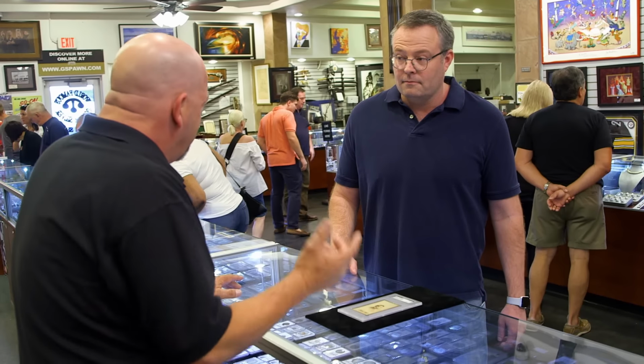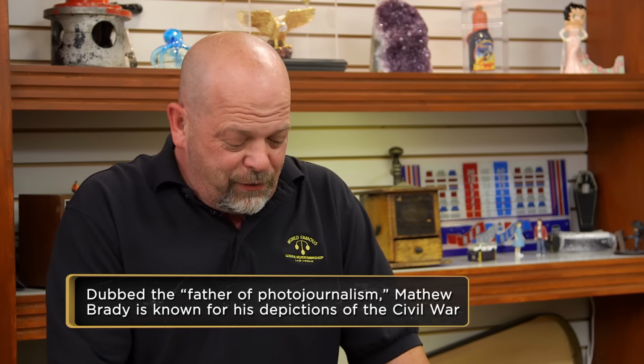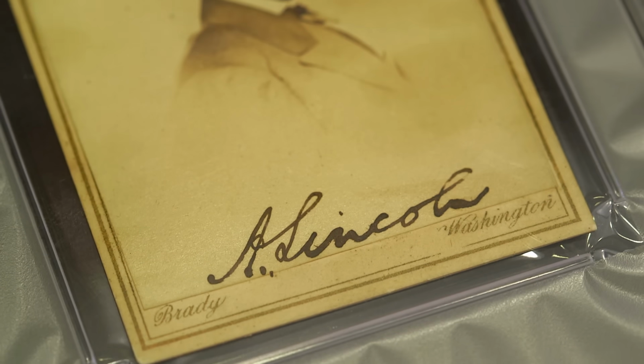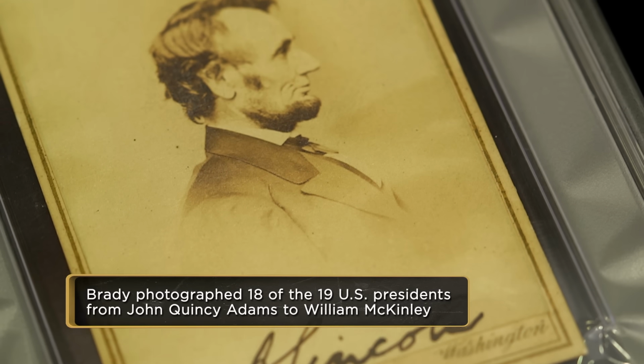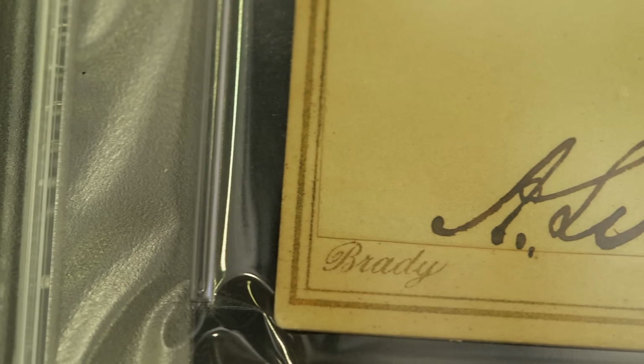This guy Brady made some parlor cards, actually had Lincoln sign them. And so this is actually the image that is on the cent in your pocket. The Lincoln cent came out in 1909, and right around that time period, Lincoln had elevated to the status of greatest American the world has ever seen. That's when they started designing a memorial for him.